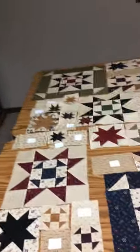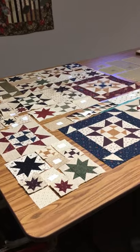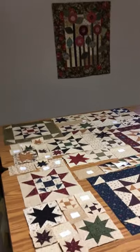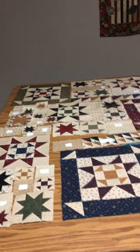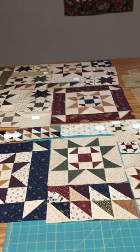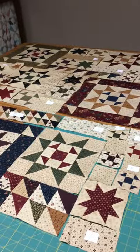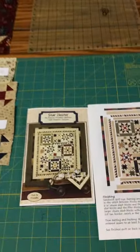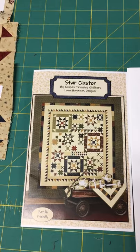Then I have two wooden tables, which I call the church banquet tables. They're on bed risers, and I have the ability here to spread out my things and put them in order so I can sew them easier. This I've been working on during the pandemic. It was a week-by-week instruction from Lynn Hagemeyer from Kansas Troubles called Star Cluster.